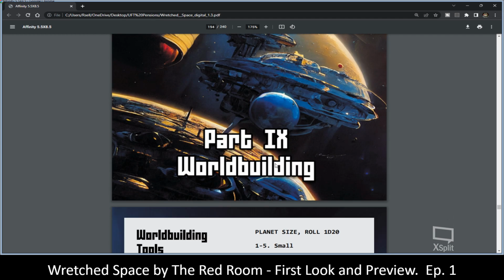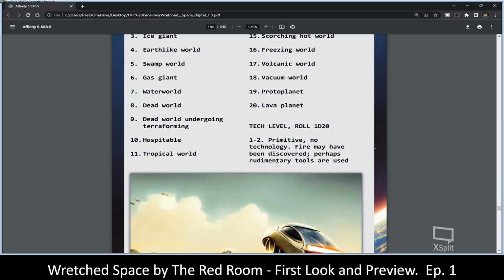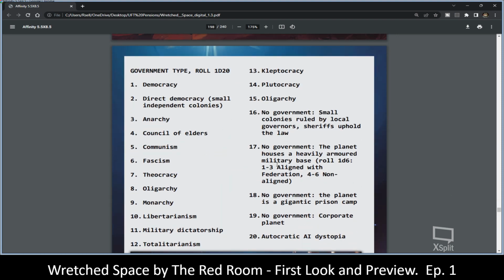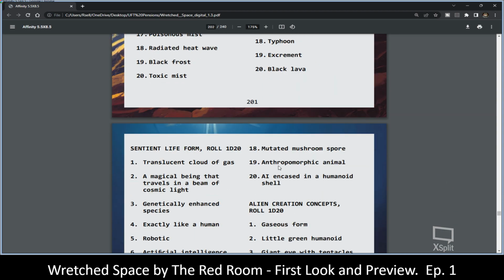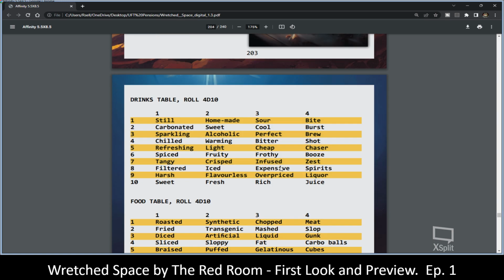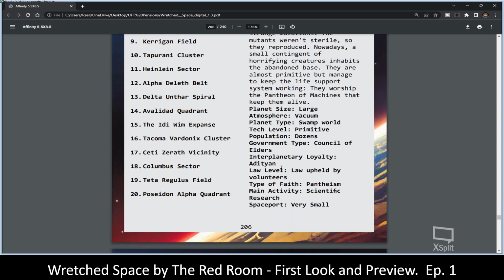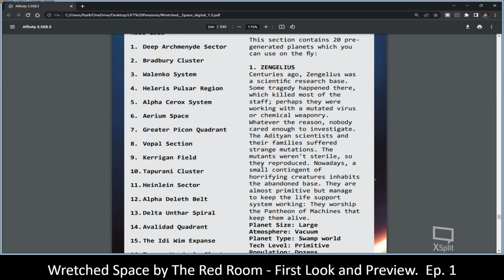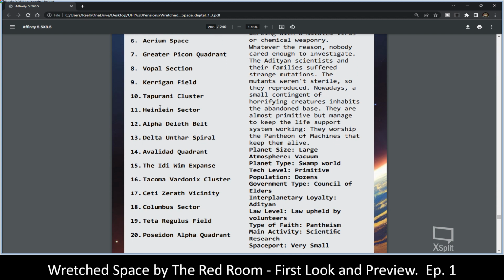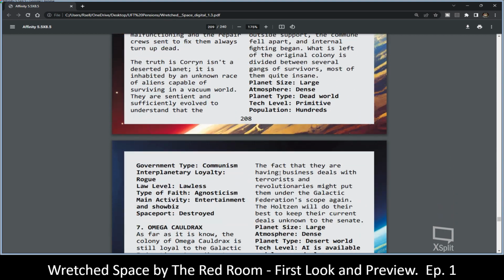And world building. So they really have everything in here. They have everything that you would need in just one book, which is awesome. I mean, just tons of world building, tables and such. Some basic items. I noticed the Bradbury cluster, so they have star systems, and I'm assuming naming them the Heinlein sector, so you can see they're using famous authors as part of their naming, which is pretty cool.